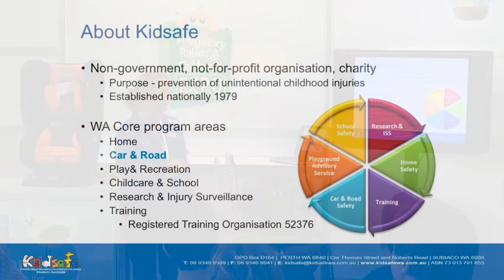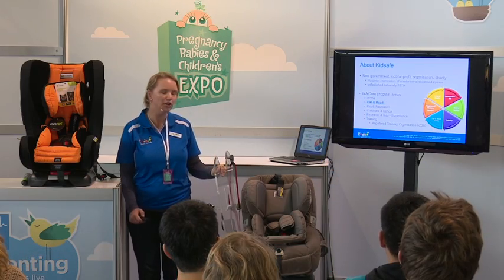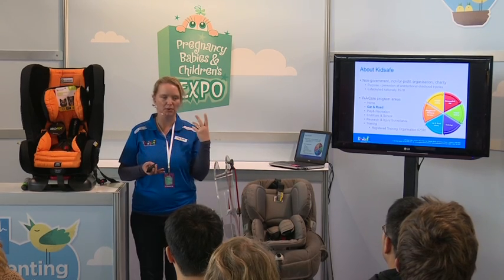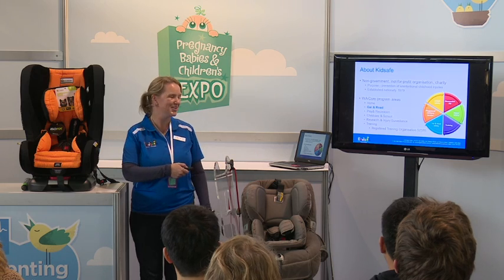So we'll start it off. As I said, we're a non-government, non-for-profit organisation. We have a range of different programs, as you can see. Our two main ones are home and car and road, but we also have playgrounds, and we also do safety in schools, and we also do research. If you want any more information on that, you can go onto our website.